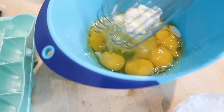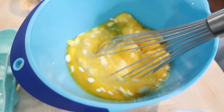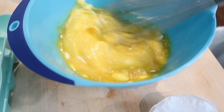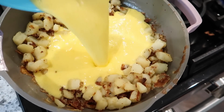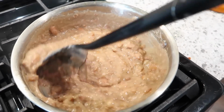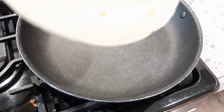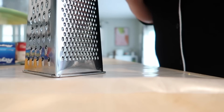I am going to use a little bit of the sour cream that I got to whisk in with my eggs. I shared this tip a while back, and it does make a really creamy scrambled egg. So once the potatoes were done, I kind of scooted those off to the edges and poured the eggs in the middle. Once my beans have cooked a little bit, you can see how they look. They're super delicious. If you've never made refried beans from just canned pinto beans, I highly recommend it.